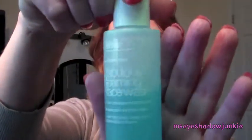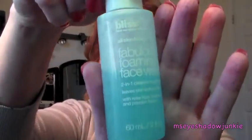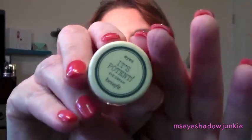Then I use the Bliss Fabulous Foaming Face Wash 2-in-1 Cleanser. This is what I use actually every morning, so I just refilled this bottle. For under eye, I'm using the Benefit It's Potent Eye Cream. Got this in 100 Point Perk, and I thought this would be a perfect little size to take traveling. So I've been trying that out at the same time.